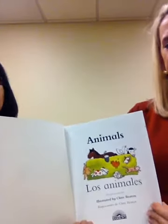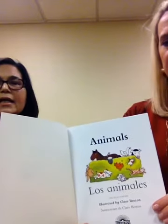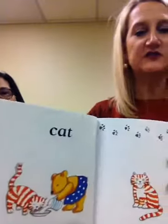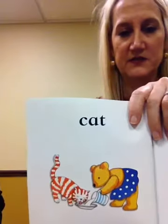Ven que en cada página tiene las palabras en español y en inglés, pero solamente quiero que conversen y le hablen a sus niños en español. Okay, so you'll see this page is a little different because it has actually some action on it. Esta página es un poco diferente porque tiene diferentes acciones.